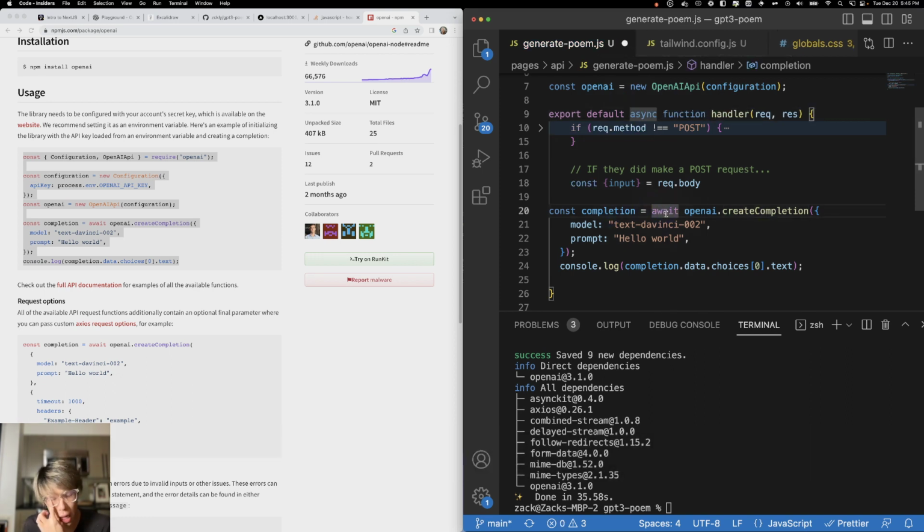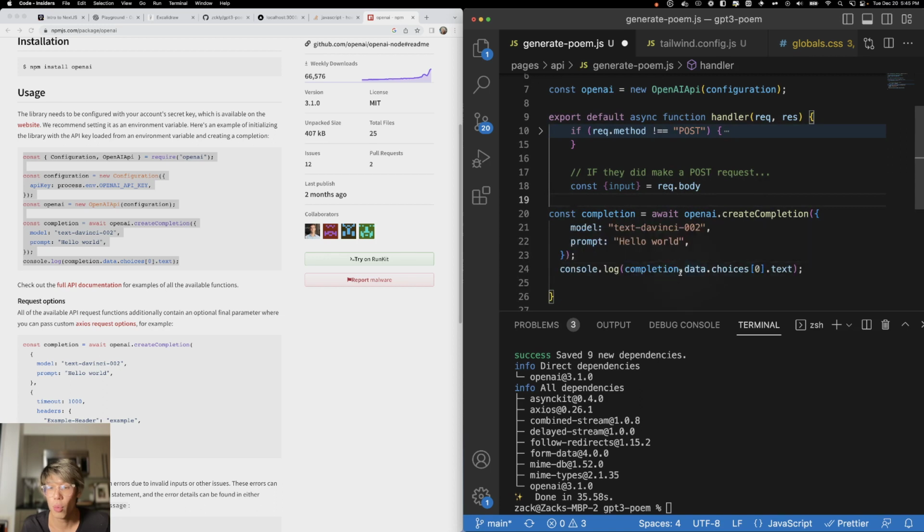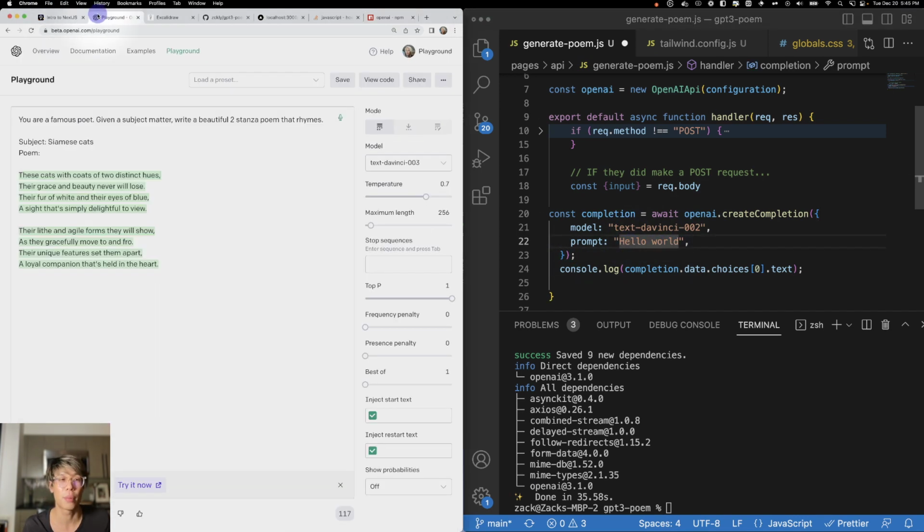It's happy that we're saying, it lets us use await, basically. Okay, so right now, what this code is doing is it's just going to make an API request to OpenAI that just sends the prompt hello world. So this is definitely not the prompt that we have, right, guys? Like, this is just a test prompt.